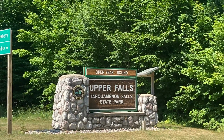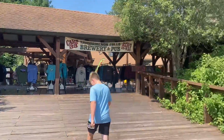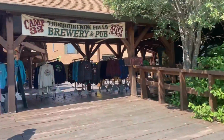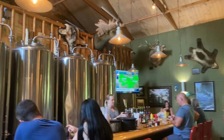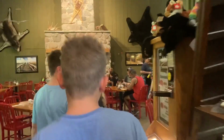Next, we headed the 10 minutes down the road to the Upper Falls. This was definitely a different experience. They had a really large restaurant, brewery, and a really awesome gift shop as well. It was around noon by the time we got there, so we did go in for lunch, and it was really great food and a really cool atmosphere too. My husband loved the beer, and my kids loved the wings.